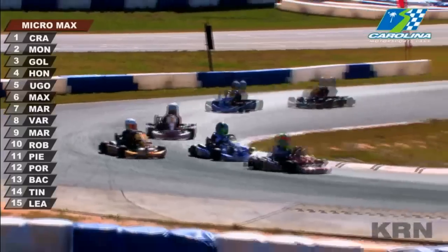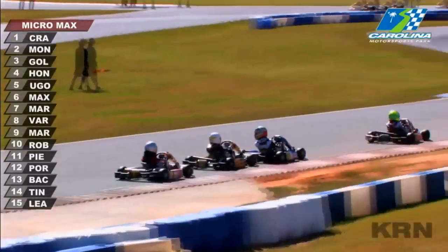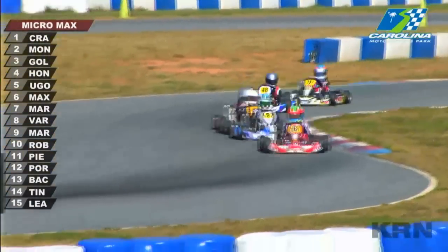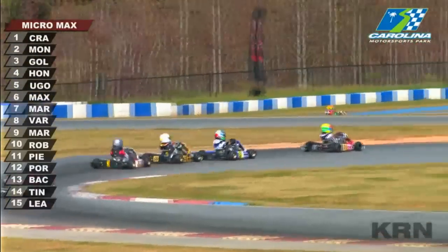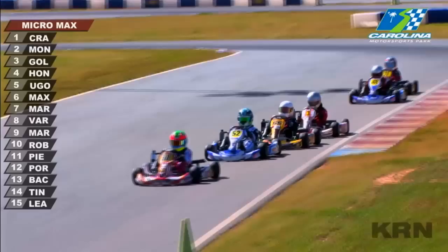Here comes Crawford to the inside of Gold at 8. Ugochukwu right there in 4th spot. I told you, 4 laps, 4 cars to pass. He's already got the number 4. Can he go by Reese Gold here?